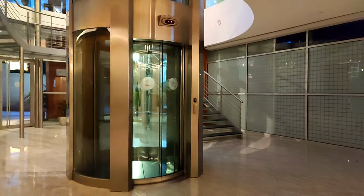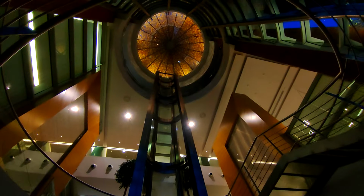This hotel also features a circular Arona shaftless lift. That's the first shaftless circle lift of Benidorm. Look, I've seen some circles, but that's a shaftless circle.